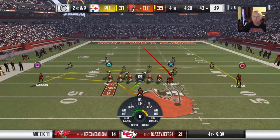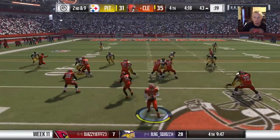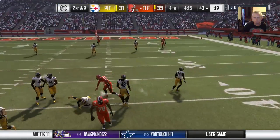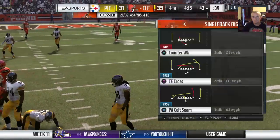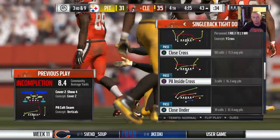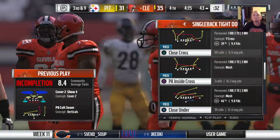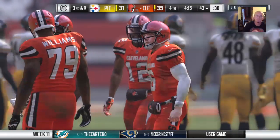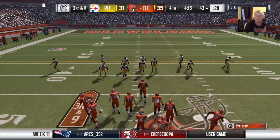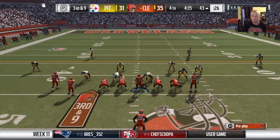All right, here we go. The fake to Crowell. Now it's Kessler, and incomplete there. A nice hit jars the ball free and brings up third down. Now play number 8 on this drive, and they need 9 yards to pick up the first on third.